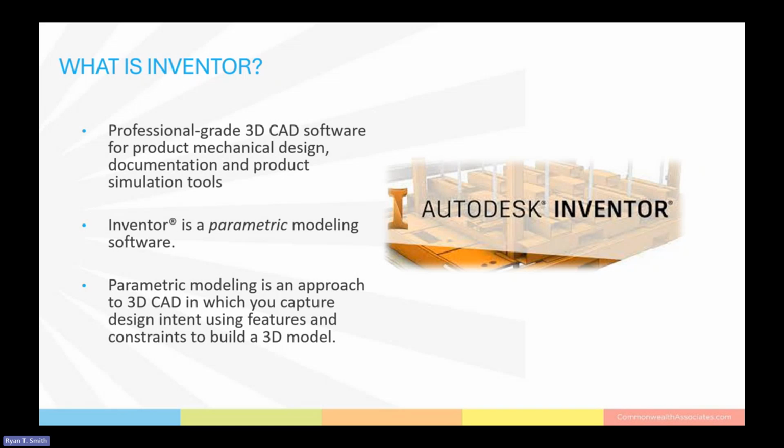So what is Inventor? This is the tool that we generally use for doing physical, electrical, and structural design. It is a 3D parametric tool that allows you to draw individual parts and pieces and then create those parts and pieces into assemblies and sub-assemblies. That gives you a larger model as you keep building upon itself.